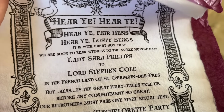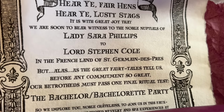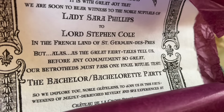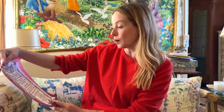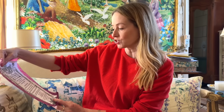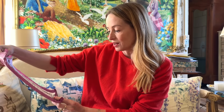Hear ye, hear ye. It is with great joy that we are soon to bear witness to the noble nuptials of Lady Sarah Phillips to Lord Stephen Cole in the French land of Saint-Germain-des-Prés. But alas, as the great fairy tales tell us, before any commitment so great, our betrothed must pass one final ritual test. The bachelor/bachelorette party. So we implore you, noble chatelaines, to join us in this faux weekend of mildly debauched revelry and spa experiences at the Chateau de la Croix-Boisée. Will the love of Lady Sarah and Lord Stephen survive these trials a mere week before their wedding? What happens at a chateau stays at a chateau.